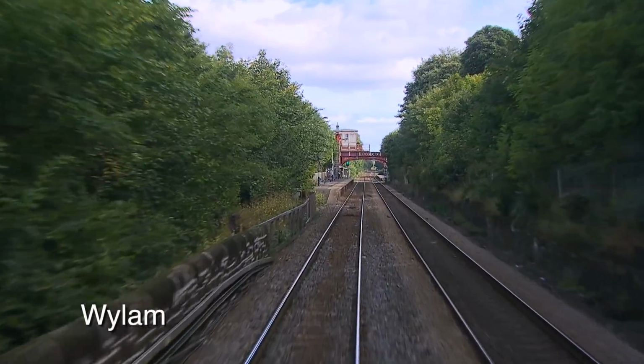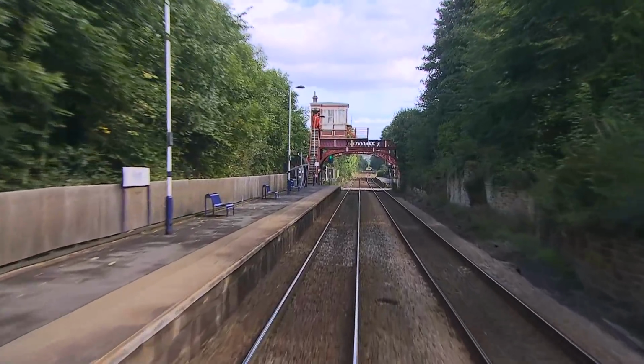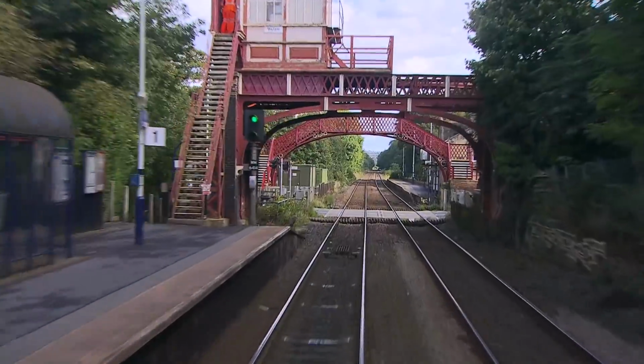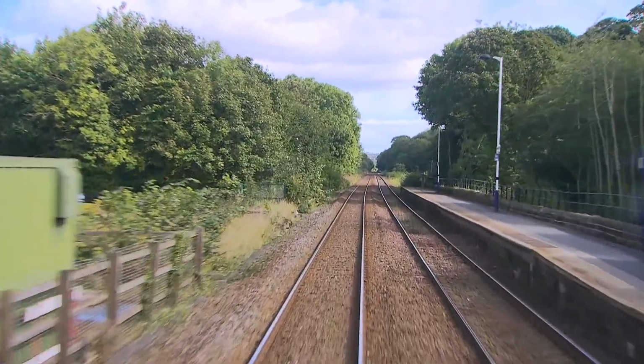We can now see Wylam Station. After Hexham, Wylam has the only other signal box of this unusual design remaining on the line. It was built in 1896 and, like Hexham, the signal box is listed.